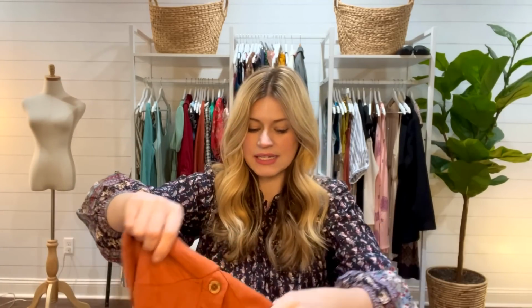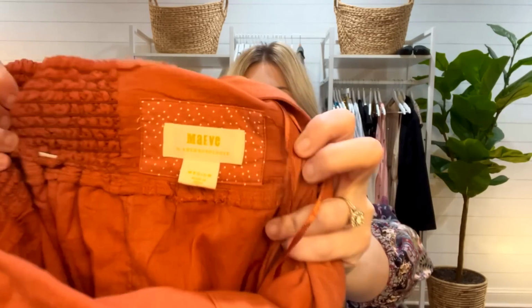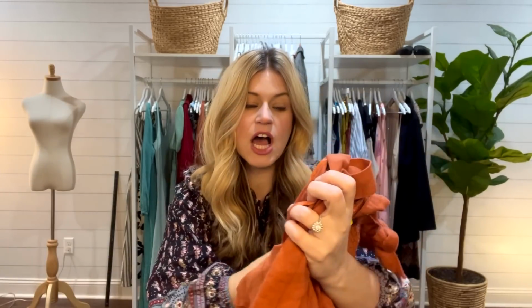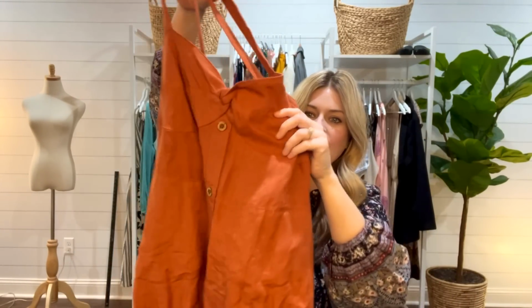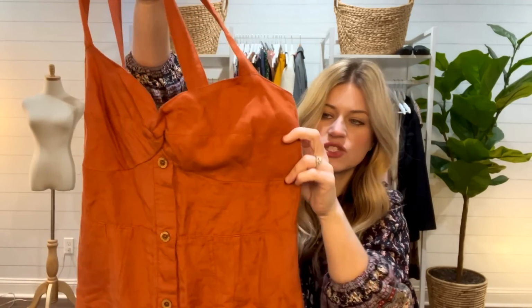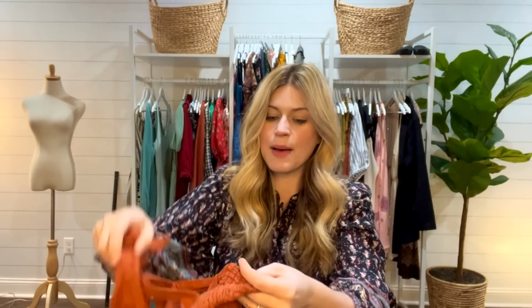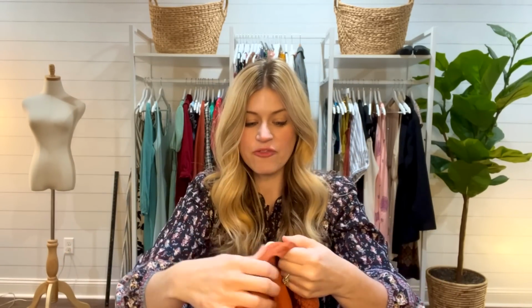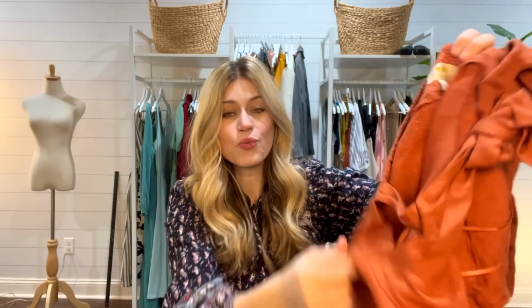Okay, this was a really, really pretty little dress. This one was Maeve for Anthropologie. There is the tag. This one was a size medium, which is an excellent size, and it's really pretty. It's a button down the front kind of dress, in a rust orange color. I paid $6.49 for this one, and when I looked up comps, this one looked like it was selling for around $40 to $45. So I definitely wanted to pick this one up. I always like to say, on these Maeve pieces, if it says by Anthropologie underneath it, that lets me know that this is a newer piece. So really nice find on this one.